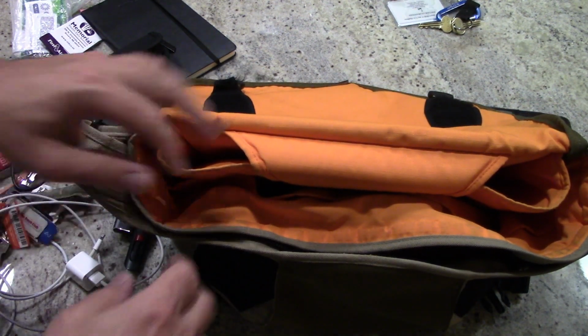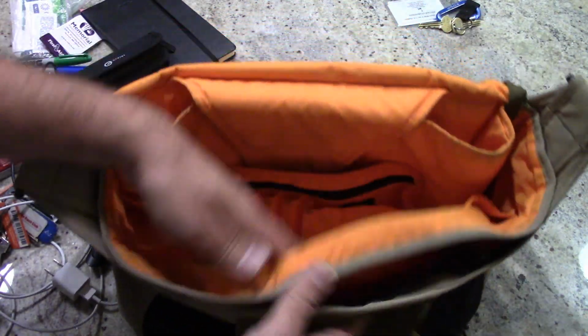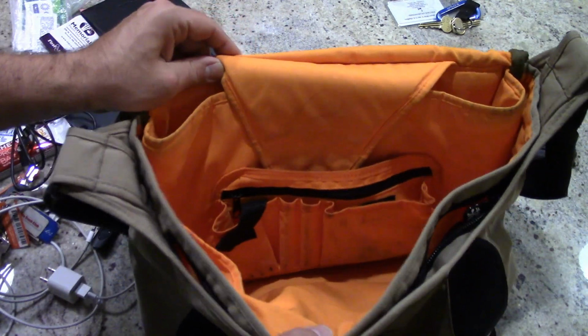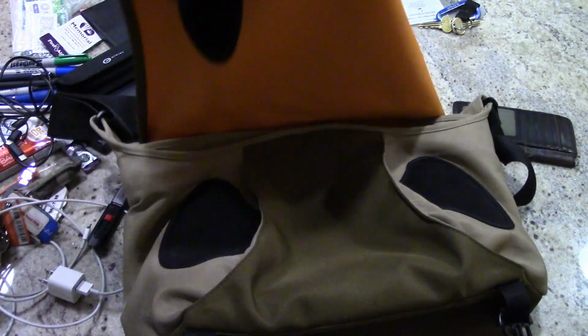So other than having hats and gloves and a water bottle and stuff like that, this is pretty much all we take with us every day when we go to school. The bag's holding up pretty good. It's starting to get a little bit of wear after basically four years of daily use, not to mention the fact it's probably close to 20 years old at this point. It's been a great bag, so I really do like it.